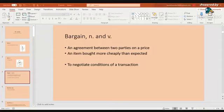So if you're looking for the preposition in the sentence, it's going to be to bargain with somebody. So again, we have the noun and the verb to bargain, and then a bargain to get something more cheaply or to reach an agreed price. So bargain, bargain.